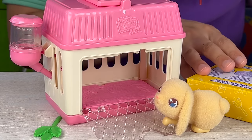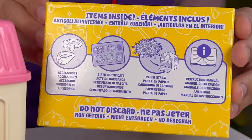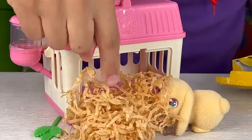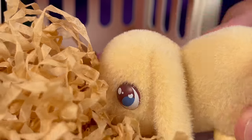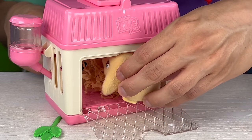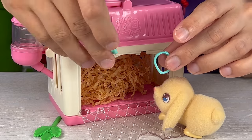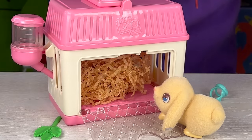Perfect. It also came with this box over here, which is essential for any bunny lover. All right, so let's open that up and see what's inside. Oh, it looks like some hay. Now, hay is a perfect thing to put inside the bunny carrier because it's so soft and makes a perfect place for our bunnies to lay and nuzzle around. There you go. All right, what else? Oh, it came with some accessories because I think Mama Bunny is expecting some baby bunnies.